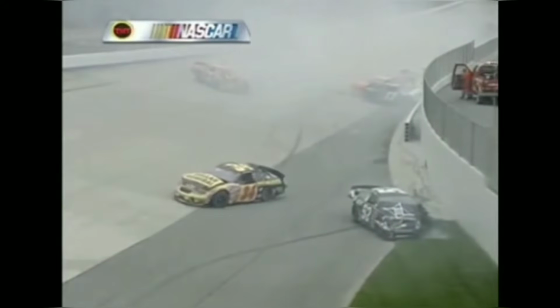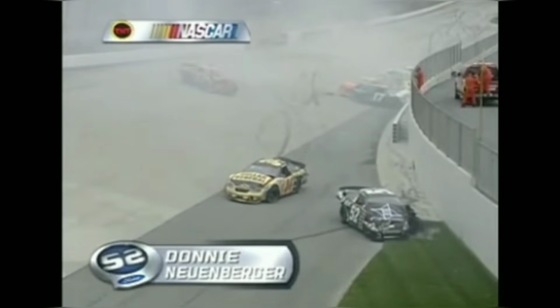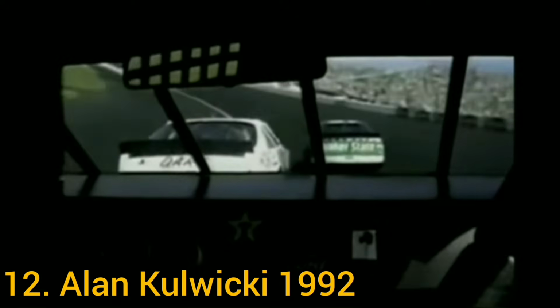Donnie Nuremberg in 52 goes tumbling down the backstretch and then into the inside wall. Solder involved in it, and the thing about this racetrack is that cars just get destroyed. It's like a pinball. When they start wrecking, there's just nowhere to go. That car to get down in the corner here.